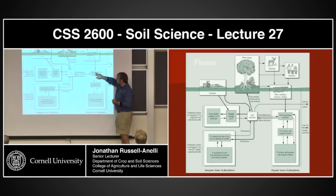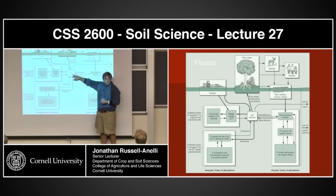Now, it turns out a lot of the phosphorus in this organic material is also unavailable because it doesn't decompose, or it has slower rates of decomposition. So I have a large pool of phosphorus that is basically bound with organic material and is not available for plant uptake. Remember, it has to be in that inorganic phase to be taken up.